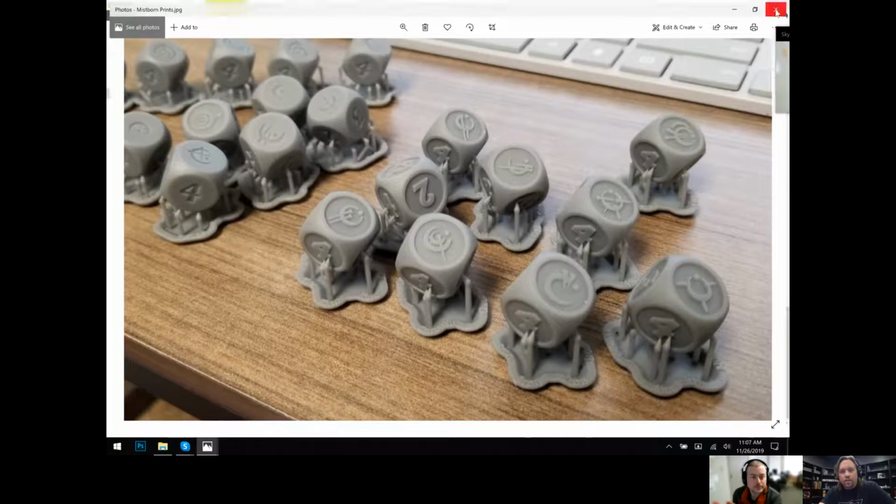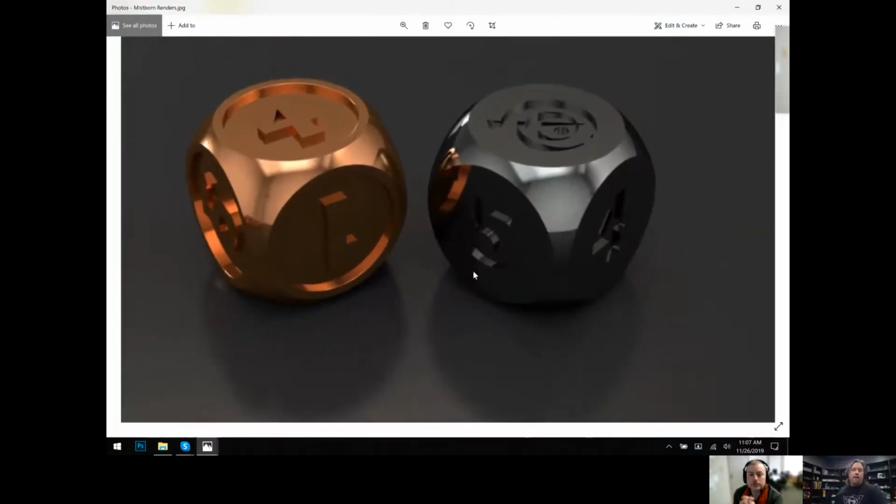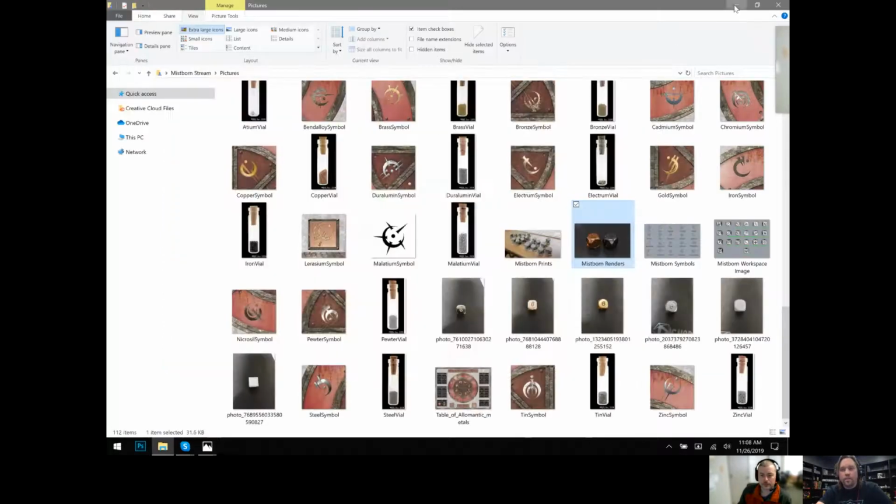So after some adjustments, we also do 3D renders when we're trying to decide on colors and metal plating and stuff. In the case of the Mistborn dice, we're using plating styles that we're really used to using, so we didn't have to experiment much. Right. So we didn't have to rely on the renders for very much, because we already had examples of real world plating styles that would match what we're looking for.